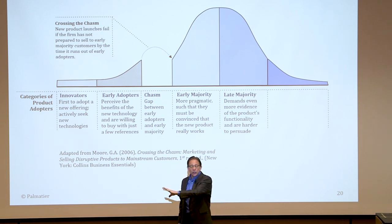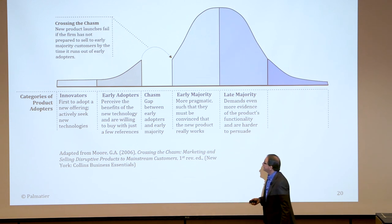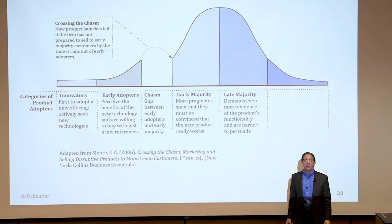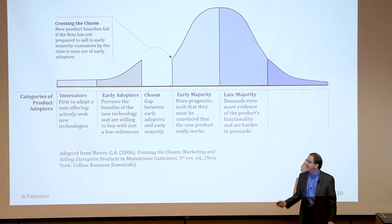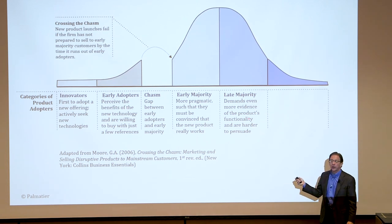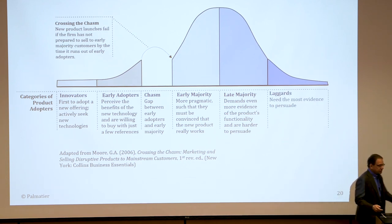So the idea is, don't try to just sell at the bottom to everybody. You have to prepare for the early majority early in your business plan. The point here is, people vary in how easy they are to get to adopt a product and what causes them to adopt. These people are very easy to get to adopt, so it's easy to diffuse through this group. These groups are much harder, and you have to manage that.